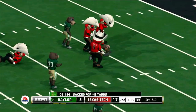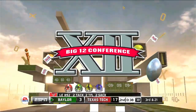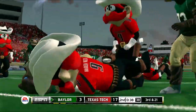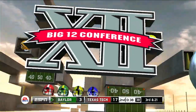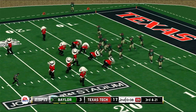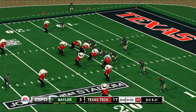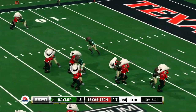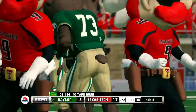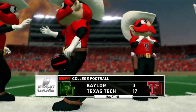They'll make the sack. They've been all over this quarterback today. The pass protection has got to do a better job, but give this defense some credit. They've really figured out what they have to do to pressure the quarterback and to cause him some problems. Makes it to the 24. As they head to the locker rooms, this one is far from over. The Red Raiders lead it by 2 touchdowns.